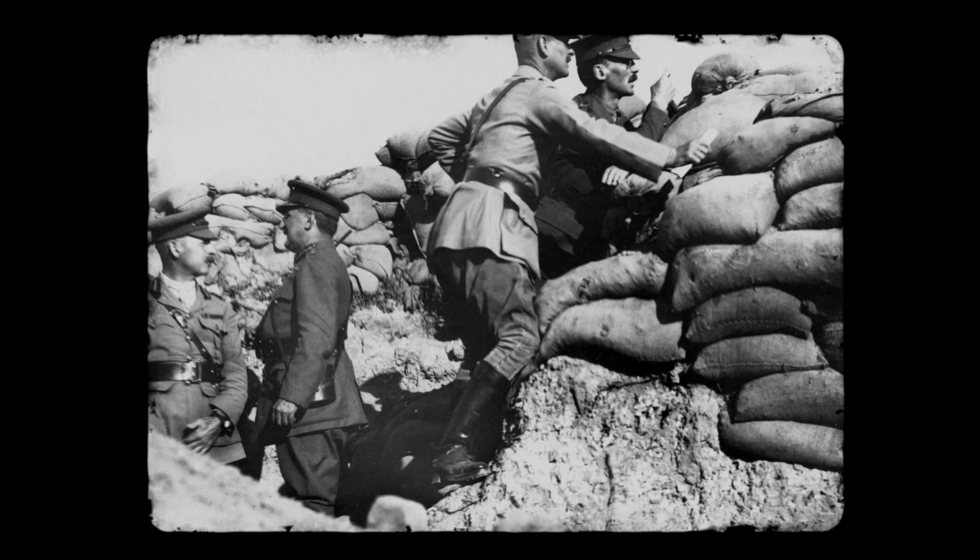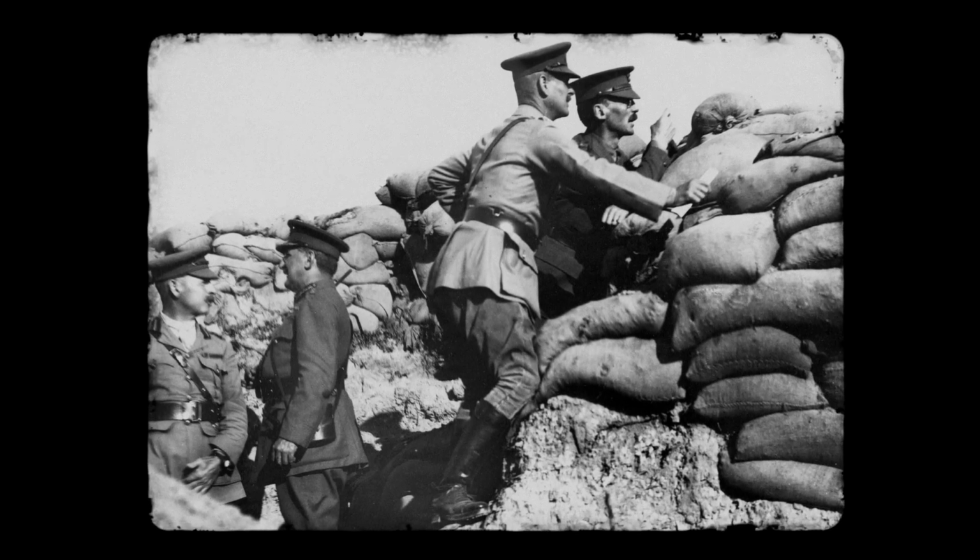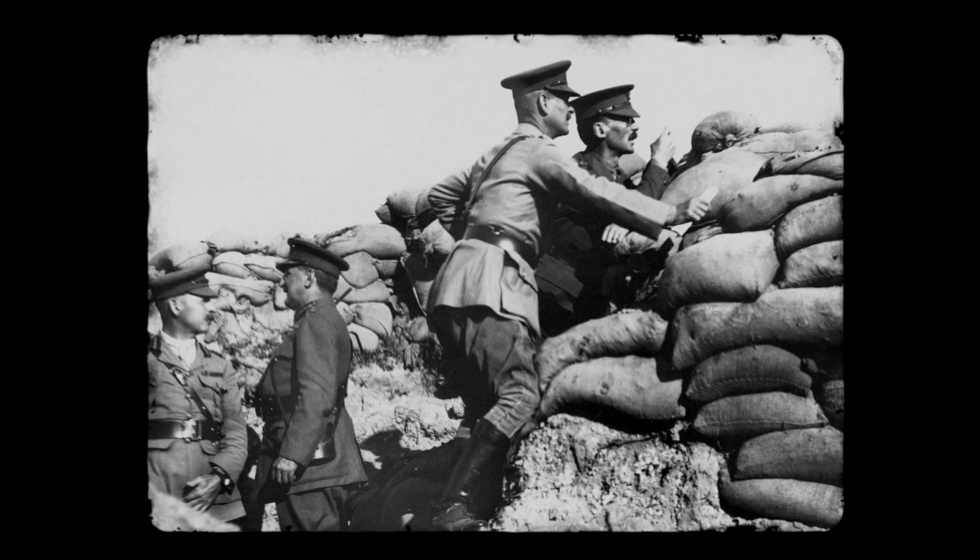It would take another year and a half to drive the Germans out of Cameroon, during which time they would lead an incursion into Nigeria in an attempt to destabilize the British colony there.